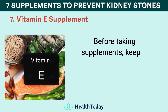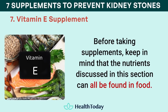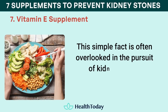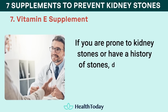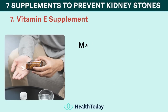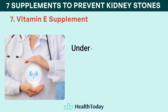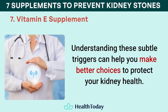Before taking supplements, keep in mind that the nutrients discussed in this section can all be found in food. Most of us do not need to supplement a balanced diet. This simple fact is often overlooked in the pursuit of kidney health. If you are prone to kidney stones or have a history of stones, discuss with your doctor before taking any supplements. Many people are surprised to learn that vitamins they take for general health might actually increase their risk. Understanding these subtle triggers can help you make better choices to protect your kidney health.